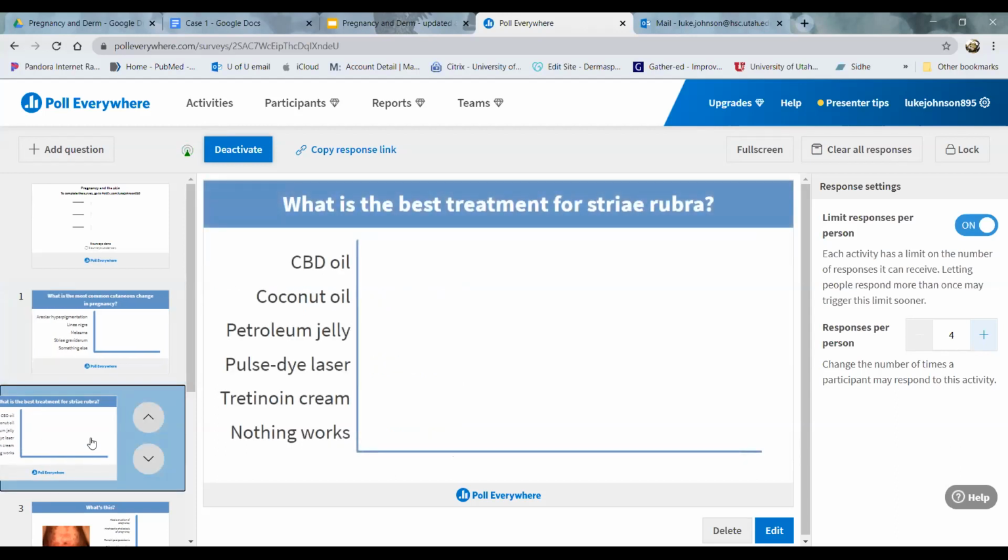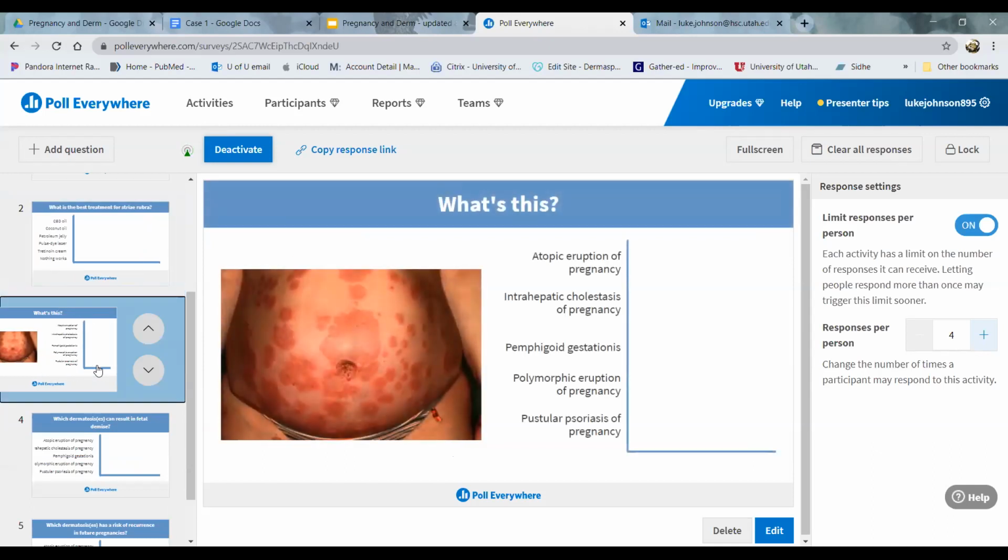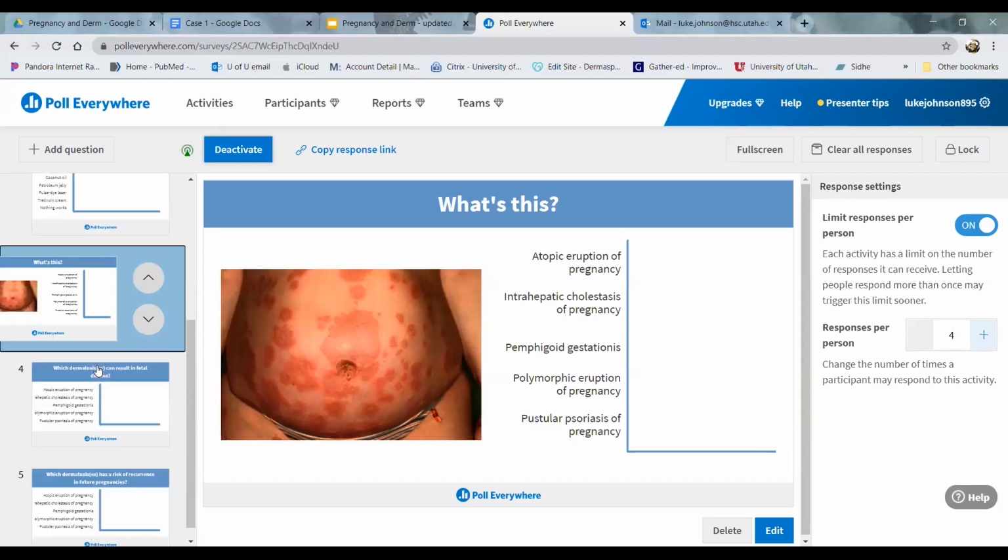All right, what is the best treatment for striae rubra? Is it CBD oil, coconut oil, petroleum jelly, pulse dye laser, tretinoin cream, or nothing works? And take a look at this picture of a pregnant belly. What is it? Is it atopic eruption of pregnancy, intrahepatic cholestasis of pregnancy, pemphigoid gestationis, polymorphic eruption of pregnancy, or pustular psoriasis of pregnancy?